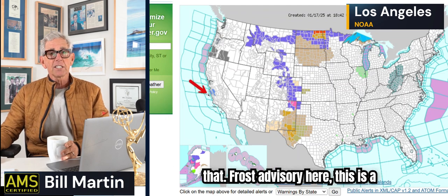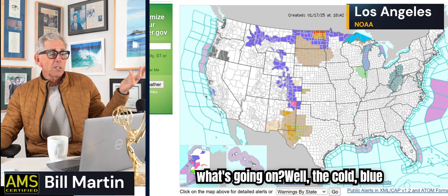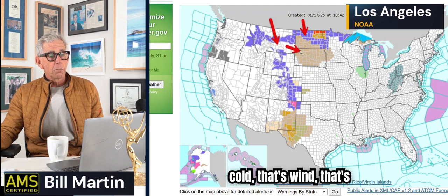Frost advisory here. This is a national map. I just like to look at it from time to time because you go, okay, what's going on? Well, the cold, blue cold, that's wind.